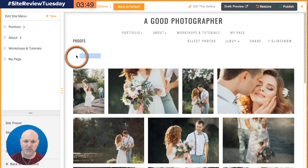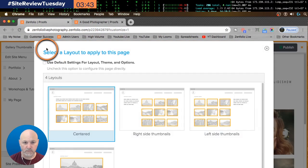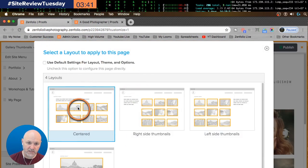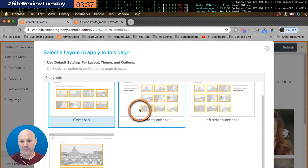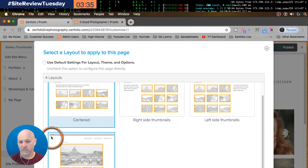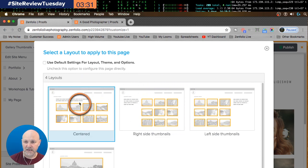And you can see this one's using a theme that's really bad. The text is hard to read. But if you go right up here, you're going to go to layout. And the first layout will show the gallery caption up top. And then there's a couple of other layouts here that have the gallery off to the left or right or to other places like that. So you're going to want to make sure that you're using this layout.